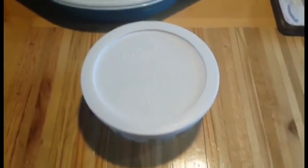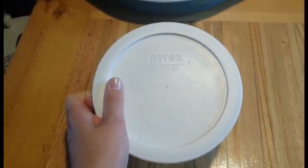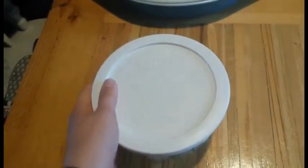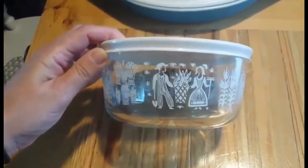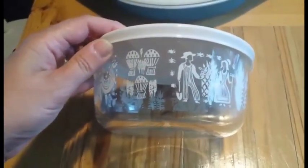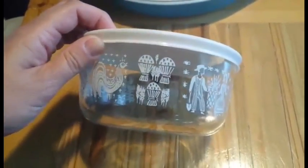And Claire, this is another one. This is brand new. This is not vintage Pyrex, but I don't know if you have these over there. These just came out recently, is my understanding. So it's got a plastic lid on top, and it has the older designs on the sides of the dishes. So the dishes are clear glass, but they have the old prints reproduced on the sides.